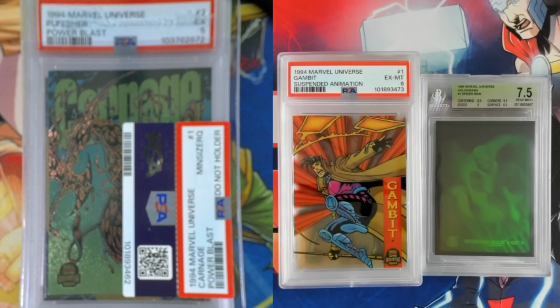Very cool. Well, folks, that's the overview of the 1994 Marvel Universe set that I got all the chase cards graded and a couple base cards graded. So I was pretty happy with those overall when the holograms ended up higher grades. Those are the main cards of the chase cards anyway.